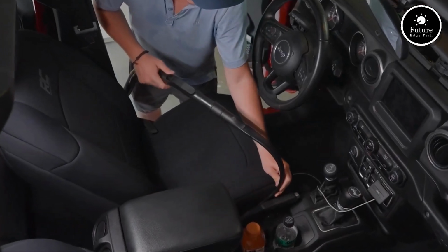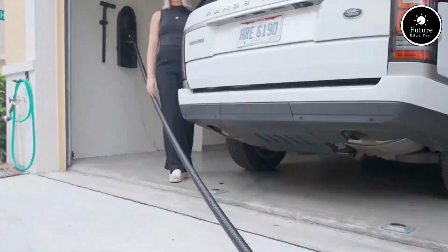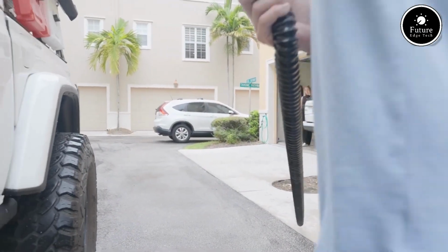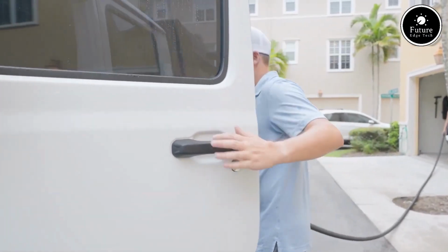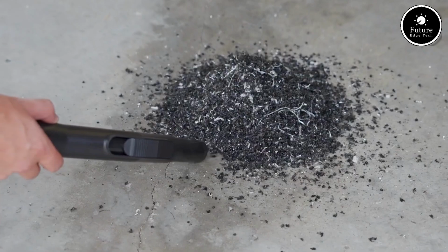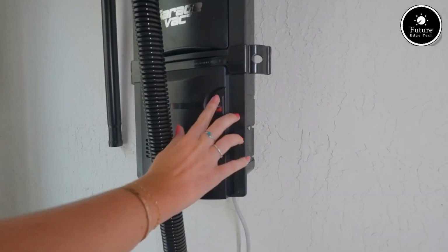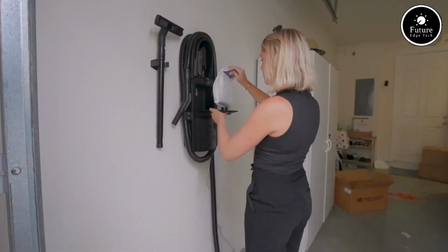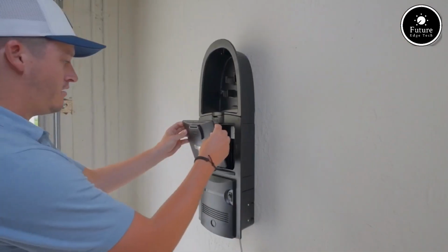At just 9 pounds and under 4 inches deep, it's incredibly sleek, yet impressively powerful. With 400 watts of suction, this vacuum delivers commercial-grade cleaning performance. Whether you're tackling sawdust, dirt, pet hair, or car debris, the Garage Vac handles it all with ease, leaving no mess behind. The system includes a 40-foot stretch hose that expands and contracts for total reach without the tangle.